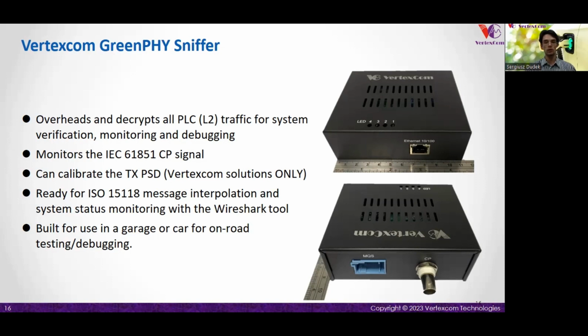We've also developed our own customized Wireshark tool, which our clients can use to get information from ISO 15118 messages. And as you can see on the right, our sniffer is quite small, so it's perfect for use in a garage or car for on-road testing or debugging.